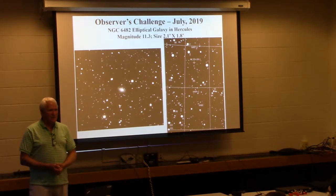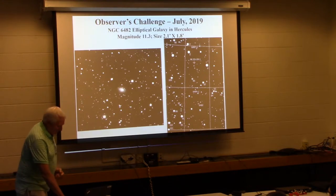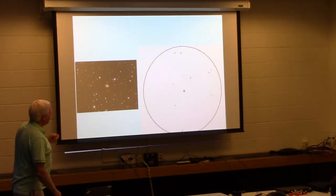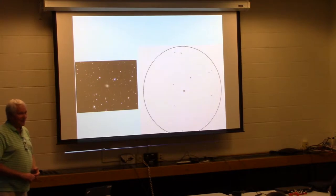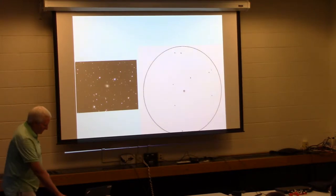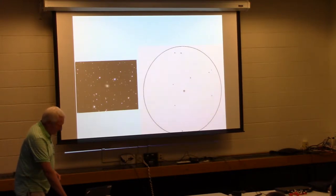August is a little bit easier. It's M11, so I want you all to get out there and absorb that again, because it's awesome. This is Doug Paul's image, and that's the sketch that Glenn made through his 10-inch telescope. It is a challenging object to look at, no doubt about that. But have fun with that. It's good. Send a report to Roger. He loves getting new people.